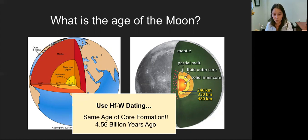Our answer is the moon is 4.56 billion years old, much older than either of the estimates that we had prior to going out to Apollo. And the interesting thing is that the moon's core formed at the same exact time, okay? So both the Earth and the moon formed 4.56 billion years ago. It's also a clue that we use to understand how the moon formed, but we can talk about that later.